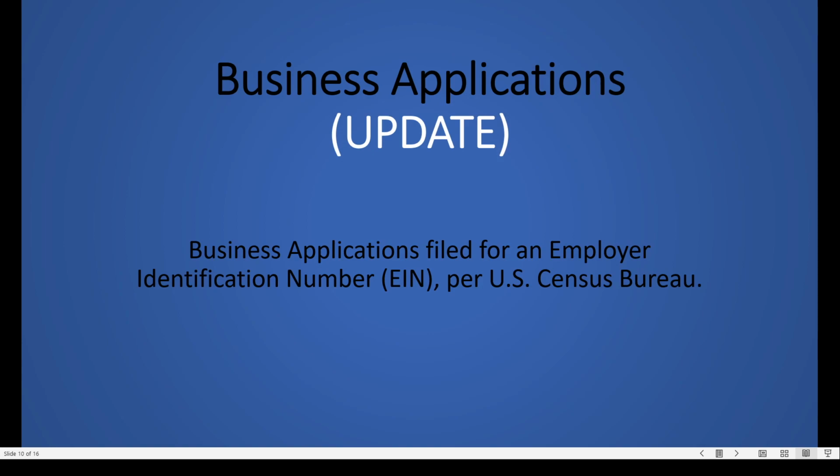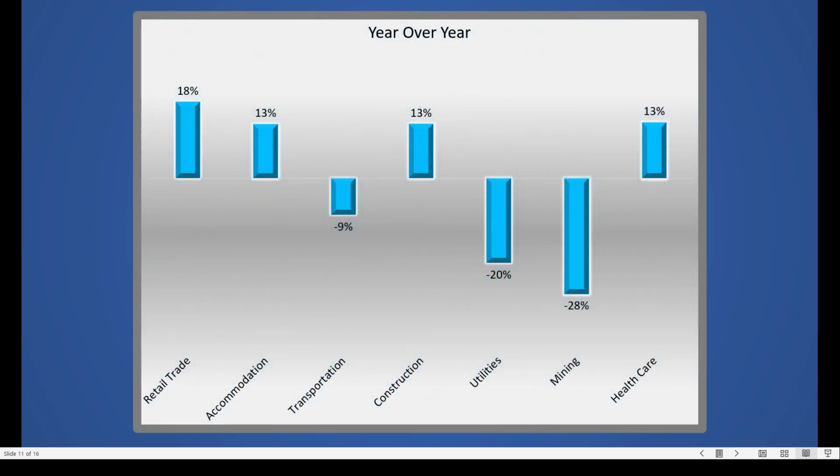Now, business applications again are filed in order to receive an EIN, Employer Identification Number. This is compiled by the Census Bureau. Essentially, when we start a new business, we need to go to the IRS and ask for a tax ID. So the applications for tax IDs can be very indicative of where people are opening new businesses.